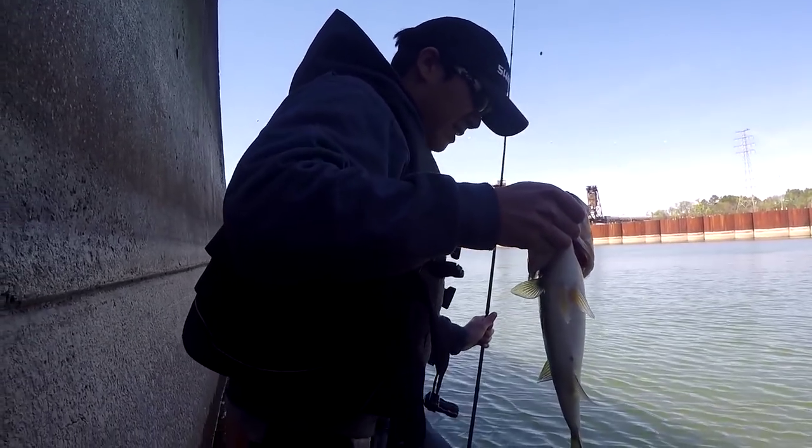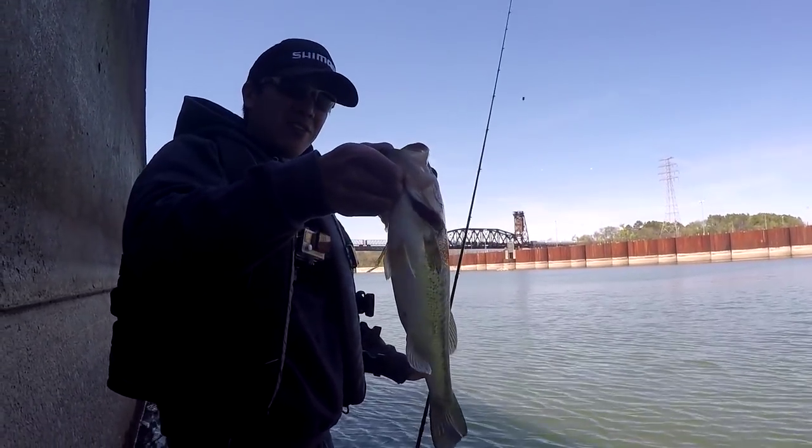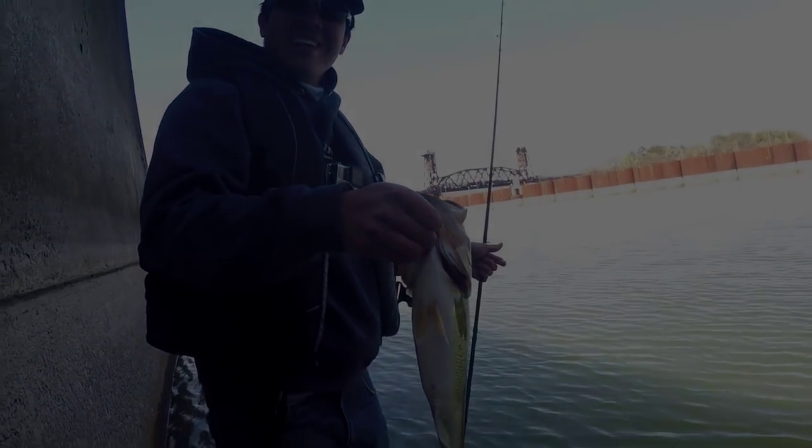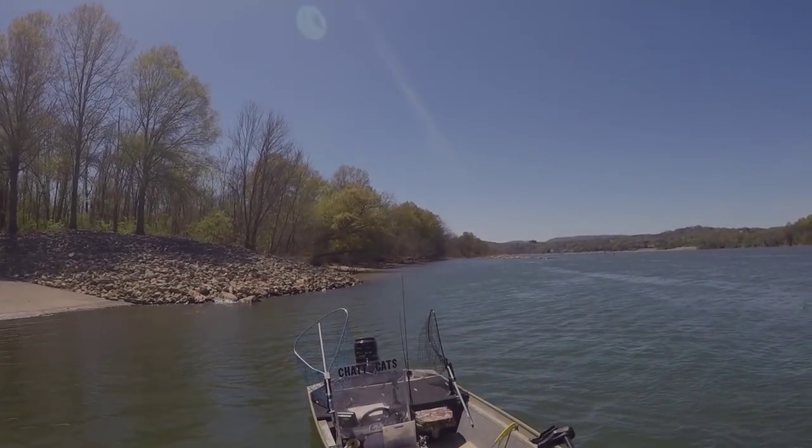Mike, what would you say that one is? How much do you think? Like a pound and a half. Nice little chunk. Nice job, man. Oh, is this a spotted one or no? Oh, let's check. No, this is largemouth. Largemouth. Yeah, largemouth. All right, fellas, final update.